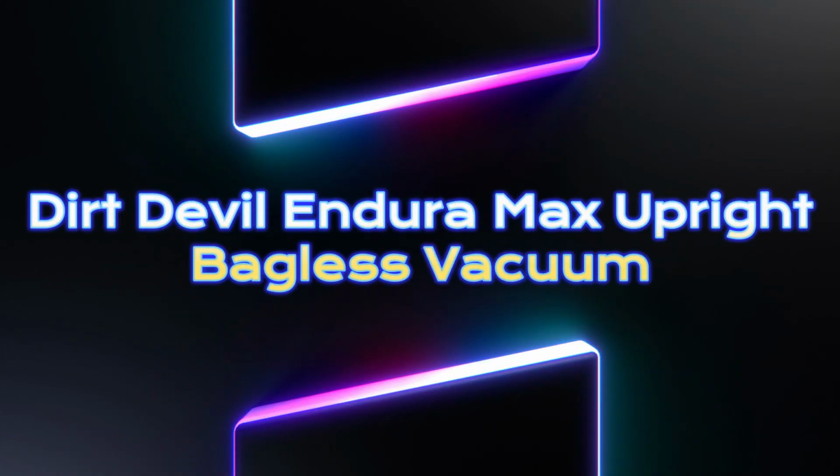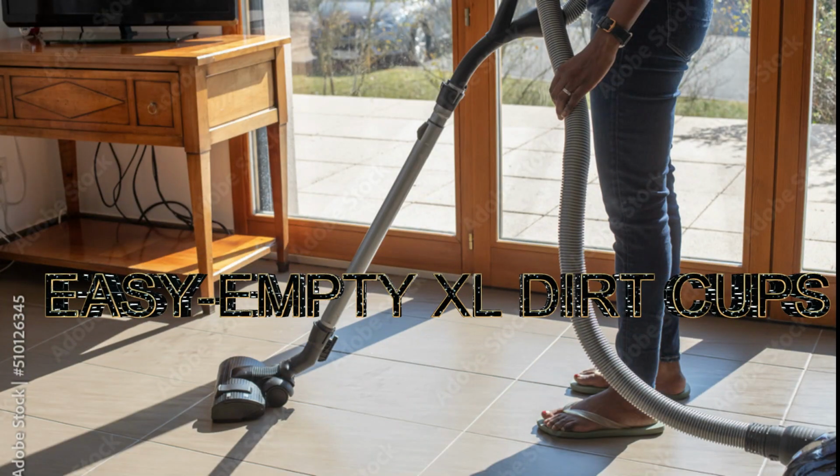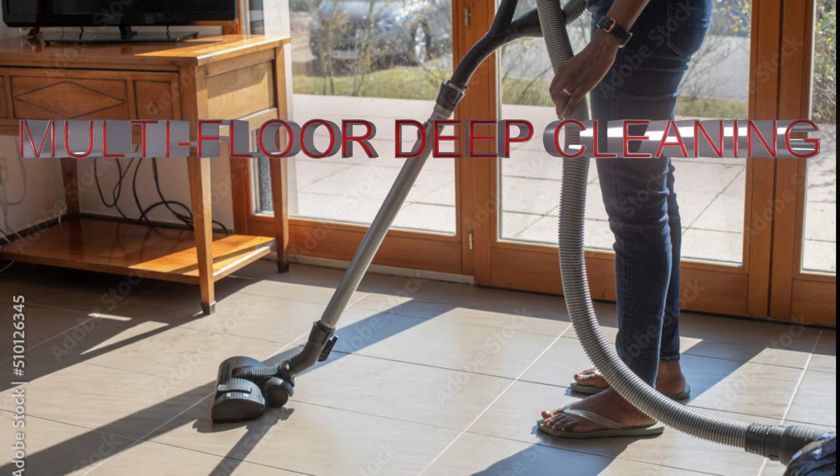So number 3 from the list in this category is the Dirt Devil Endura upright bagless vacuum. It's a bagless vacuum cleaner, very easy to use. You can easily empty the extra large dirt out also. It's not too heavy, very lightweight and easy to use, and a portable vacuum cleaner with many features.